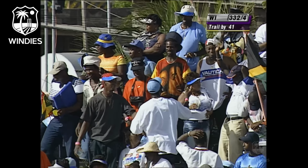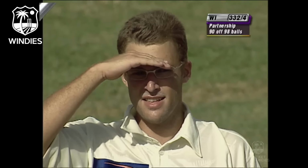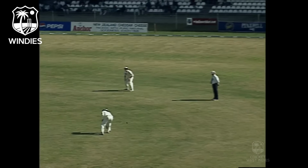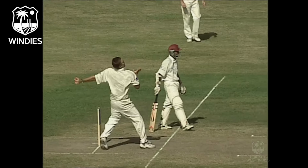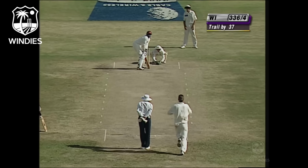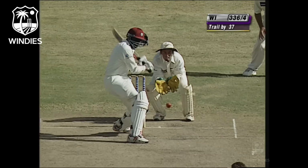The deficit now just 41. Daniel Vettori's taken some stick. Well, he's in his 26th over. He's gone for 85 runs. And you can see once again the lazy bounce from this pitch. There it is, and Gayle's able to go back. It was not seen or heard by umpire Becker.